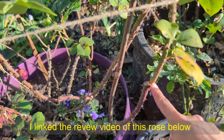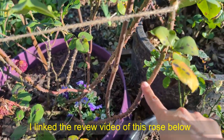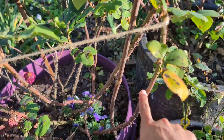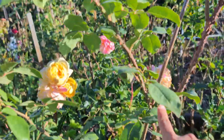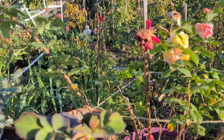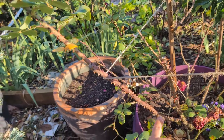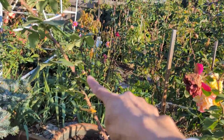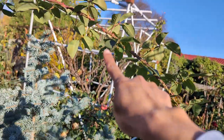For example, this one, I just pulled it down maybe 60 centimeters in length from the base of the bush up here. After that, it produced quite a long cane up here. But this one is not that bad. But over here, let me show you this cane. You can see that I pulled here, and after that I got a super long cane produced all the way over there.